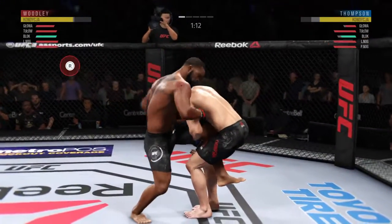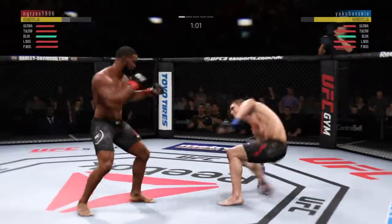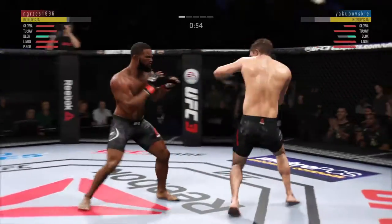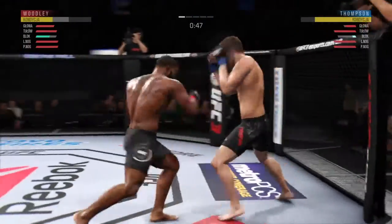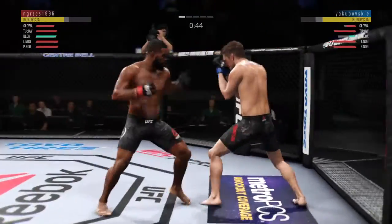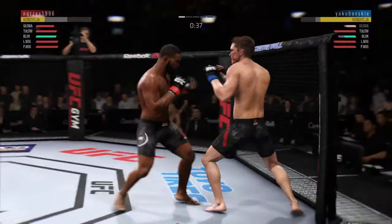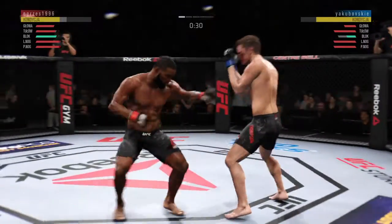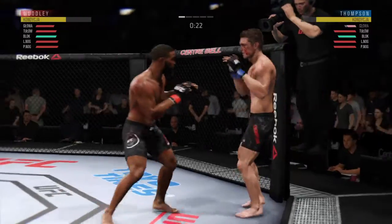Going for the single leg now. And busy as he looks to improve position here. He missed that kick. Oh, good job defensively there to block the strike by Thomson. Well, he's playing with fire here, Joe. He continues to be vulnerable to that jab, almost leaning into it right into his opponent's range. Got to find a way to move those feet and ultimately get that head off of the center line.